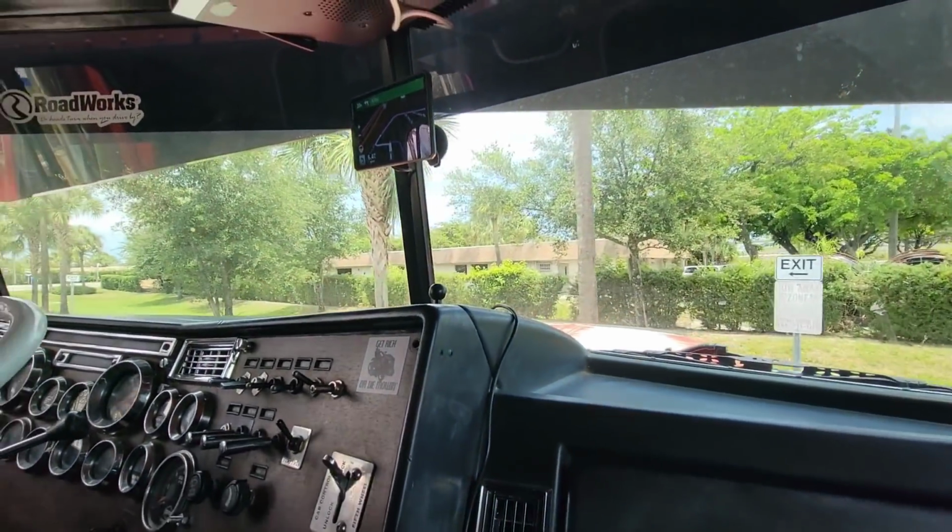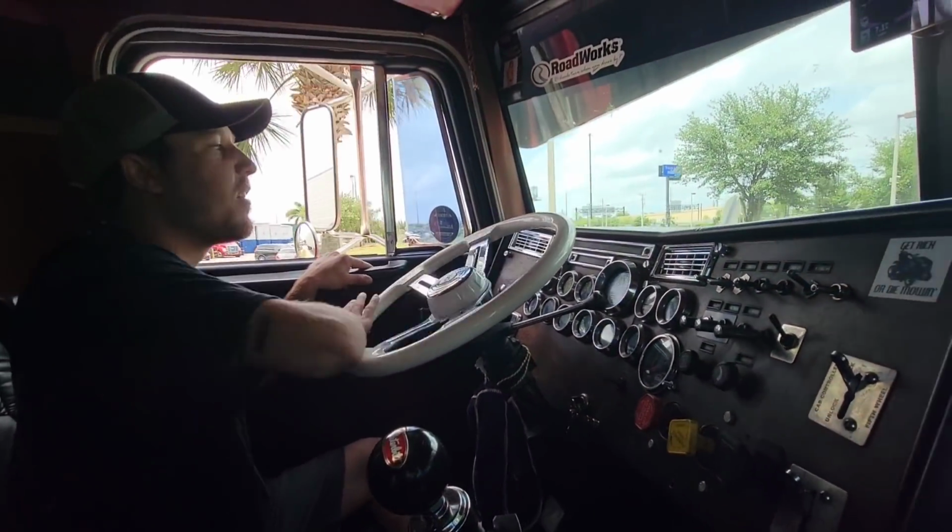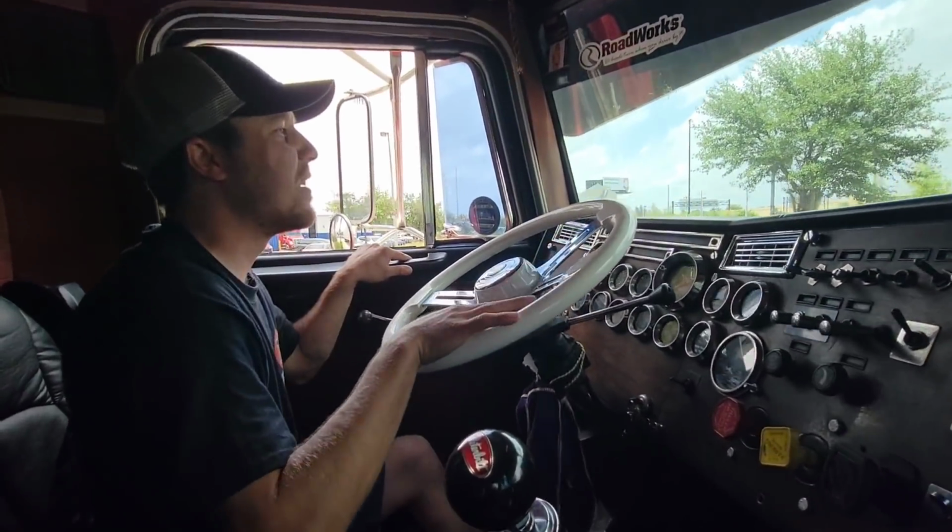Look at this turn radius, right? Yeah, it's a lot of truck here. No, I love it, man.